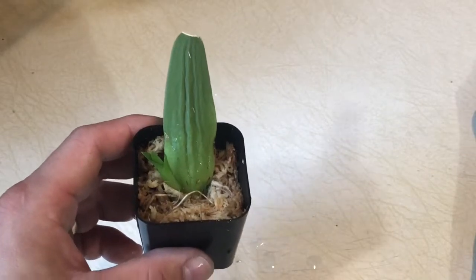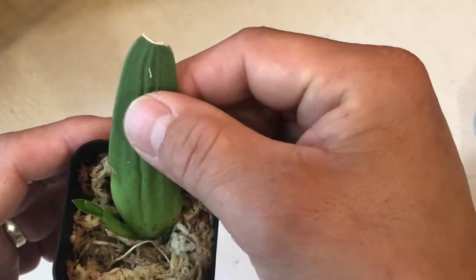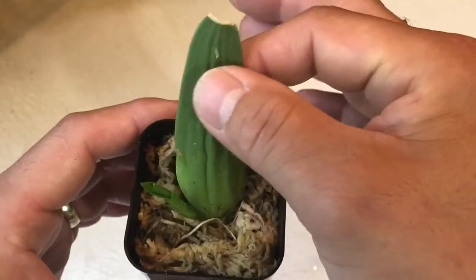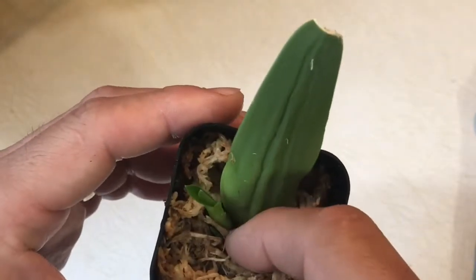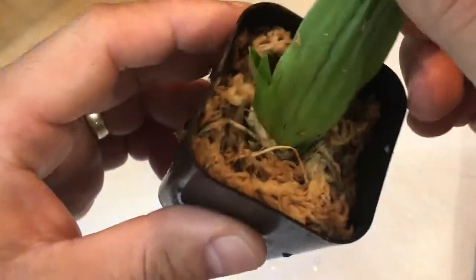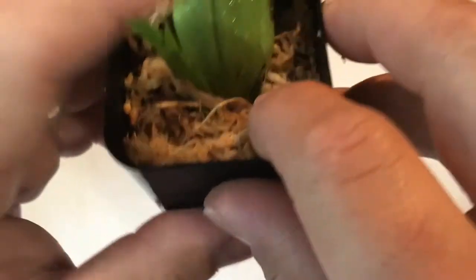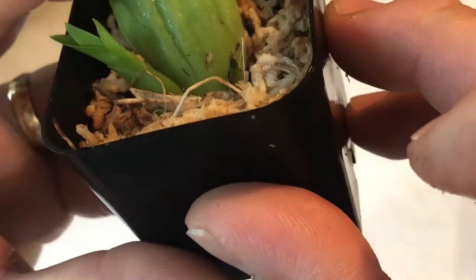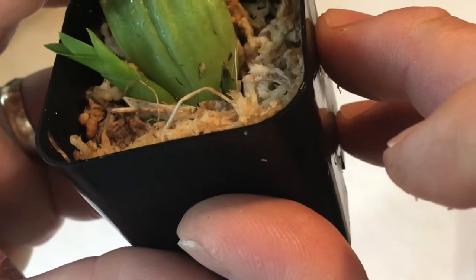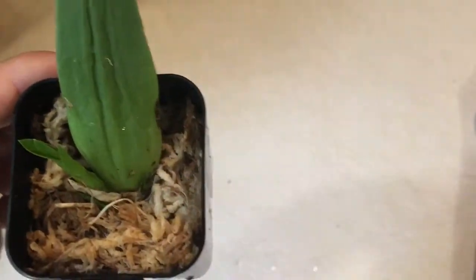Here's my no ID oncidium. It's rooted. It has this strong pseudobulb coming out, but here's another one coming up, and here's another one coming up. It's a little hard to see. There you go. Yeah, so 3 growths all at once from just one pseudobulb, which is pretty amazing.